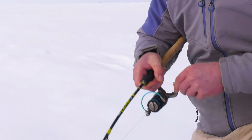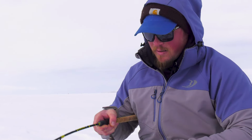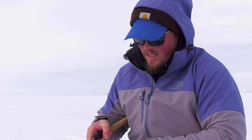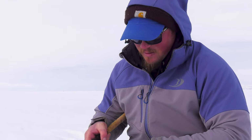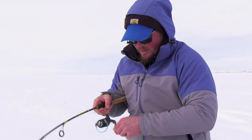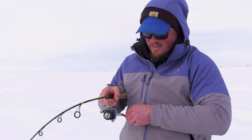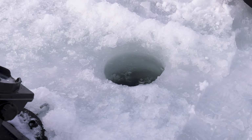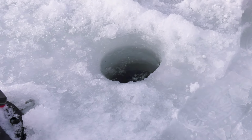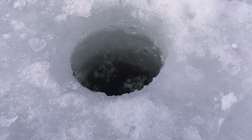Fishing out here a little bit deeper. We're in about 88 feet of water. First mark I've had here. Missed him on the first one, and he came back and just smoked it. All right, we got to be getting close here. Oh, there's my leader. Oh, that's a stud there.